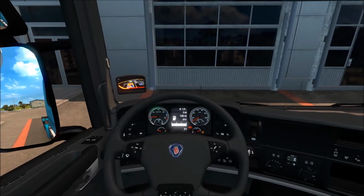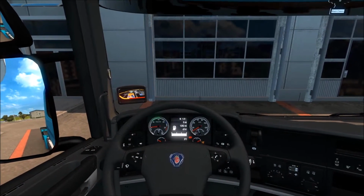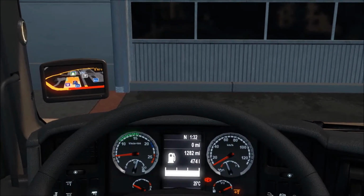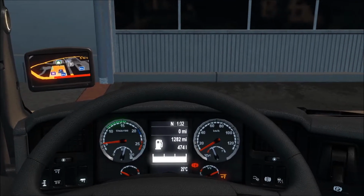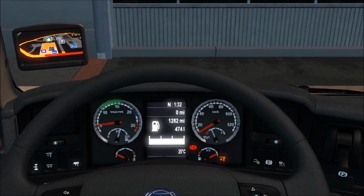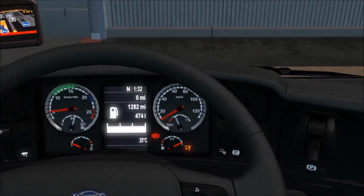It does look a bit dated, that sort of colourless screen now. Hopefully on the new one it's a lot better. I haven't seen it yet though. Then you've got the speedo on the right, you've got the parking brake light there. You've also got the mid lift.